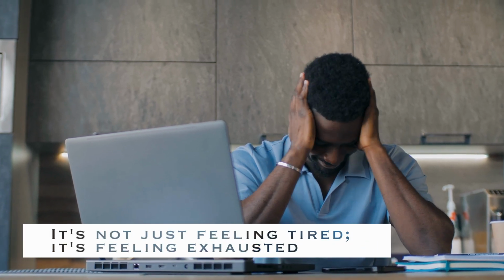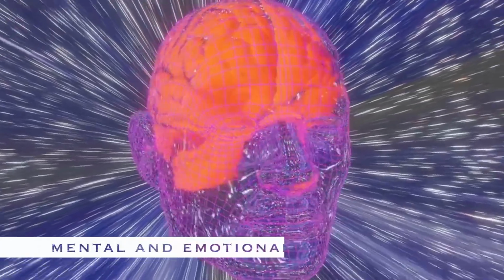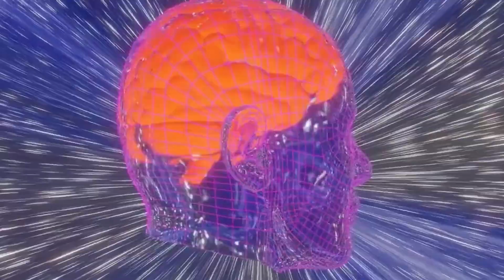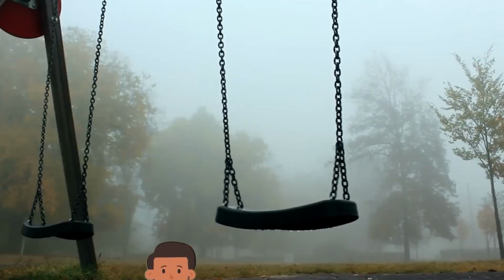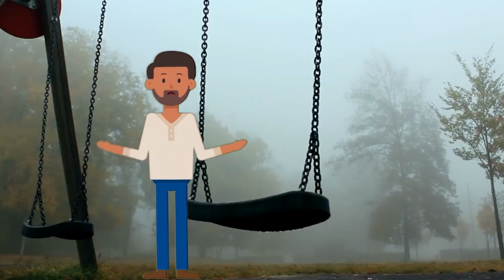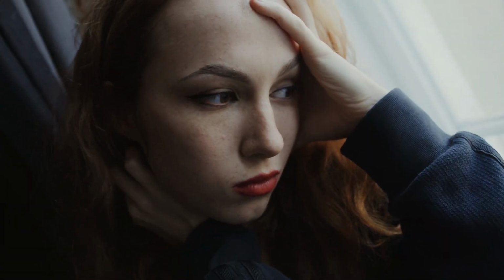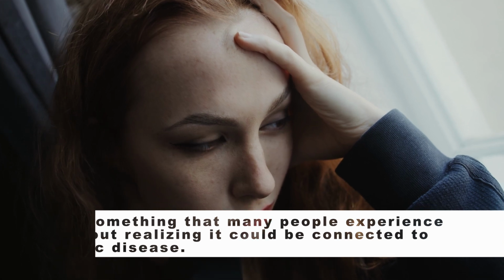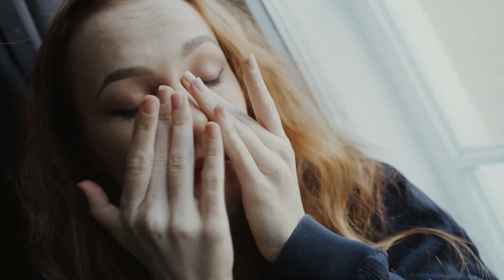Fatigue is one of the most common hidden signs of celiac disease. It's not just feeling tired, it's feeling exhausted, like you've been running on empty for weeks. And it's not just physical fatigue, it's also mental and emotional. You might feel like you're stuck in a fog, like you can't think clearly or make decisions easily. It's a debilitating feeling, and it's something that many people experience without realizing it could be connected to celiac disease.